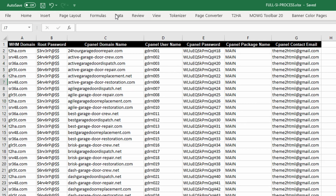Now, having said that, let me make sure I get these files back because I've got them all matching. Yeah, I don't think I made any changes. All right, so anyway, what am I going to do? I'm going to run the command that installs these to my server that creates these cPanels. Okay, and that's what it says. The command says go to this server, use that password to create this cPanel with that cPanel username and that password. Use our main package.